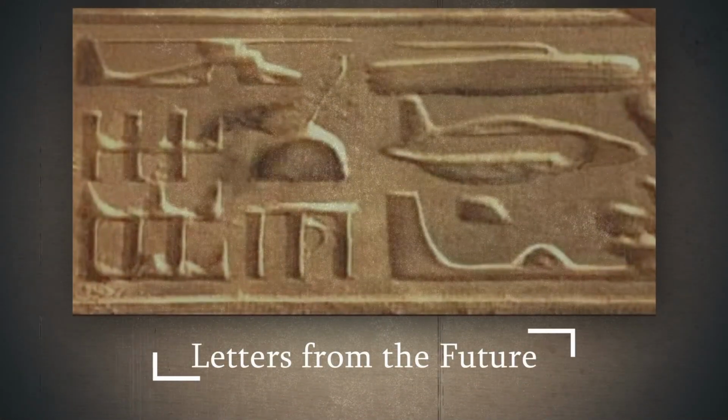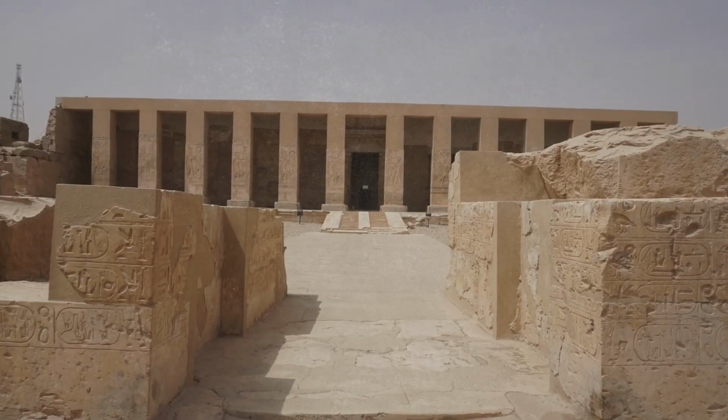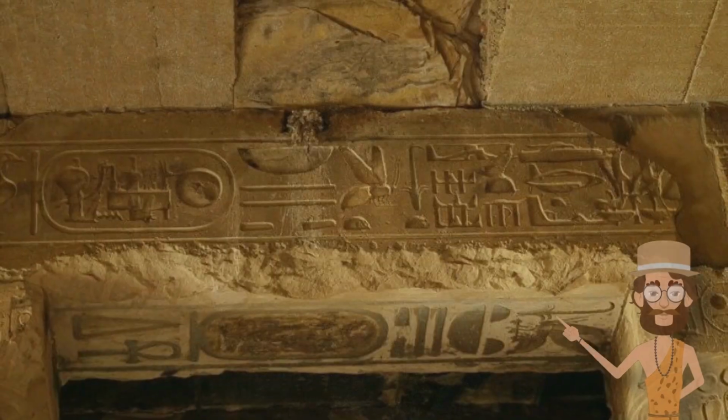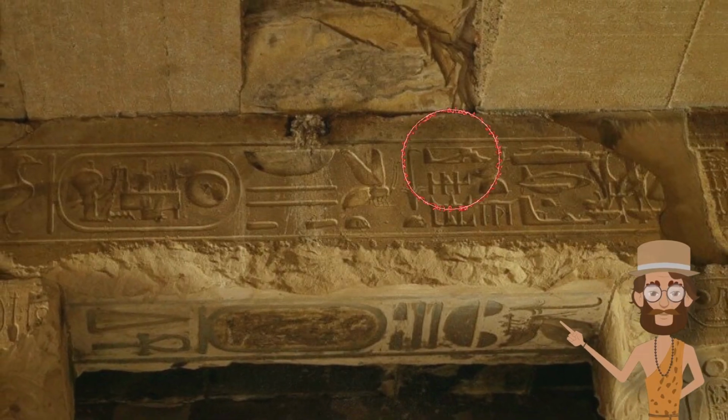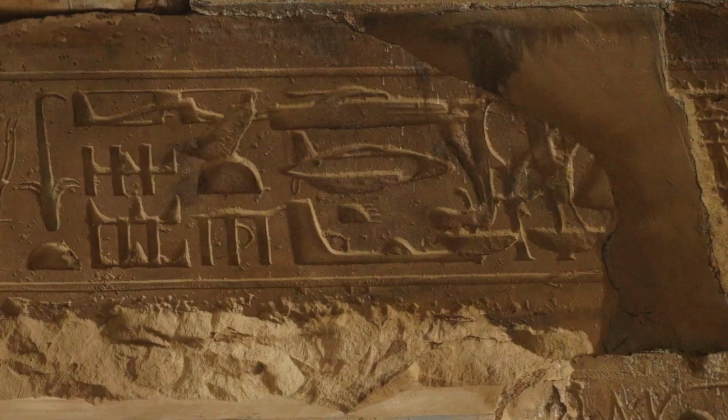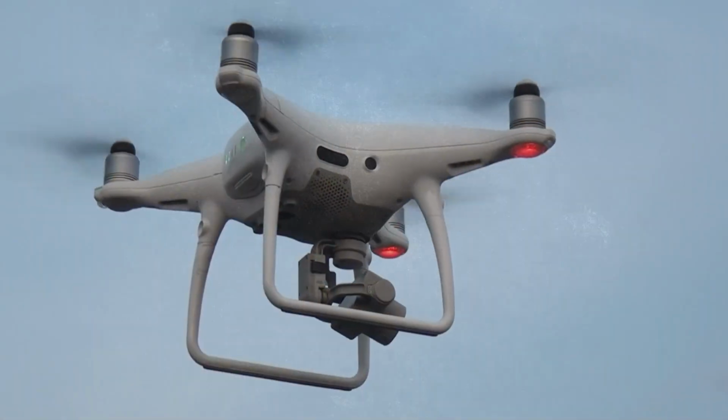Letters from the Future. In one of the temples of Abydos on the ceiling beam, there is a carving that still baffles even those who deny any conspiracy theories. There, next to the classical hieroglyphs, the outlines of a helicopter are clearly visible. Below is something that looks like a tank or a submarine, another object that resembles a drone with 4 blades. The shape, the details are too precise to be a coincidence.